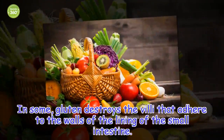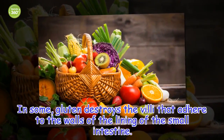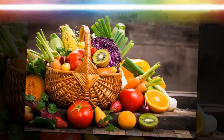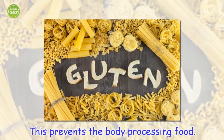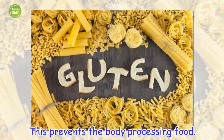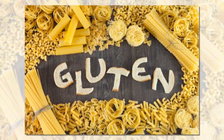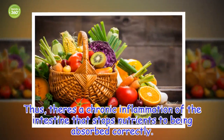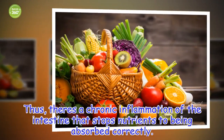In some, gluten destroys the villi that adhere to the walls of the lining of the small intestine. This prevents the body from processing food. Thus, there is a chronic inflammation of the intestine that stops nutrients from being absorbed correctly.